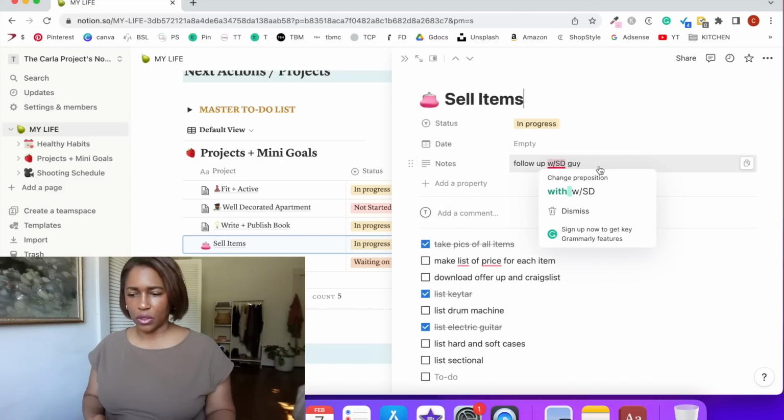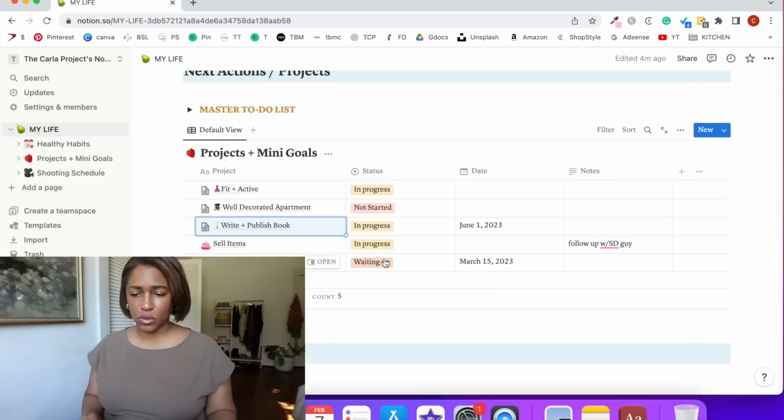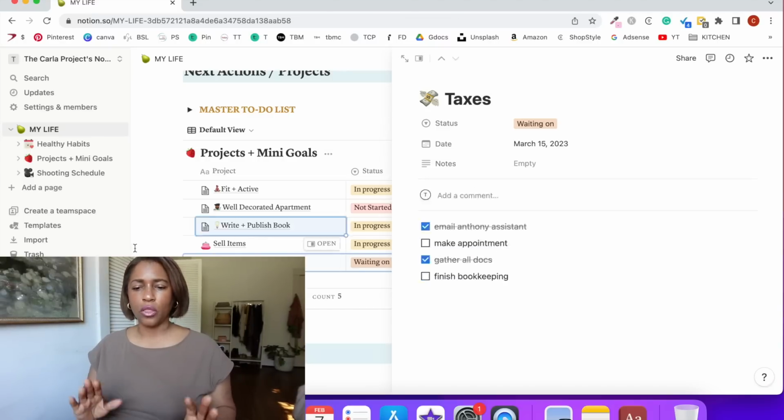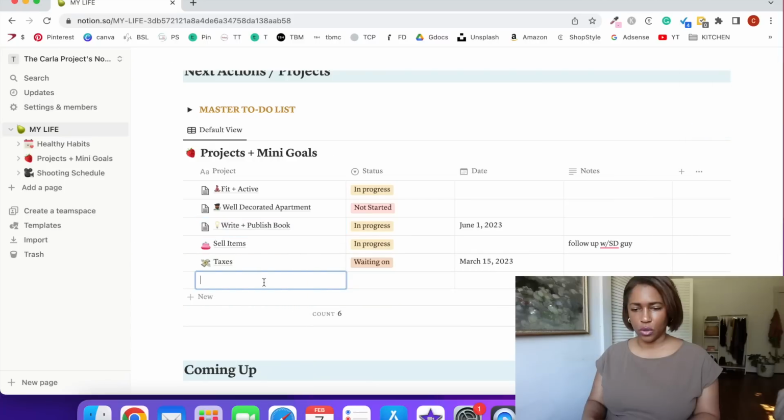And then I have notes to follow up with this guy who might buy my keytar. And then we've got taxes. So this I'm waiting on something. What am I waiting on? Oh, waiting to hear back from my tax guy's assistant. So all the projects and mini goals go here. So if you wanted to start a new one, let's say you wanted to do a whole project on declutter house.